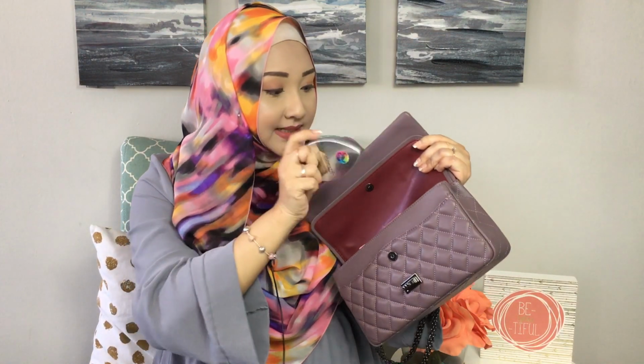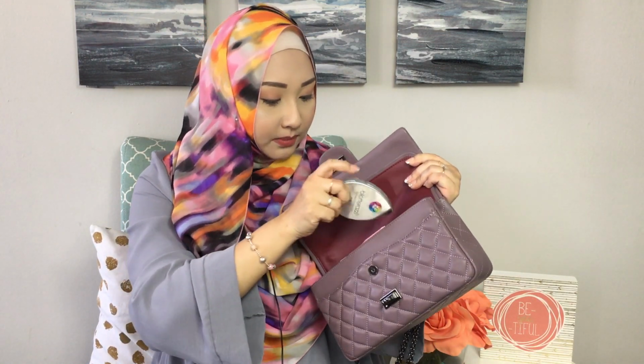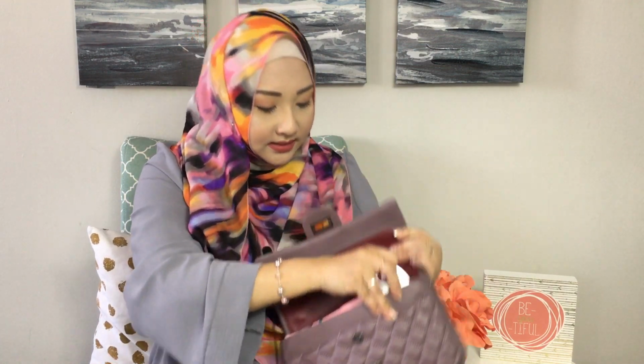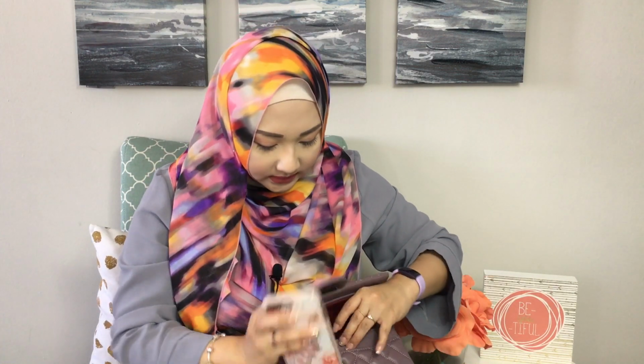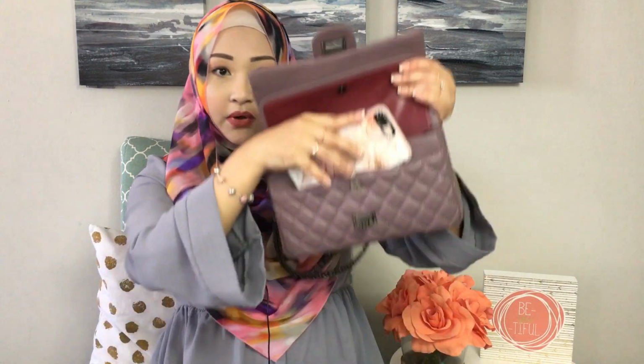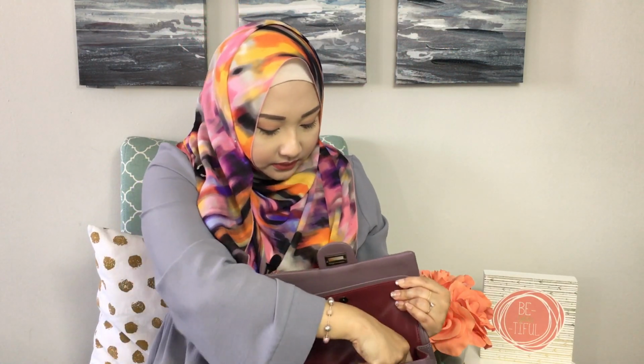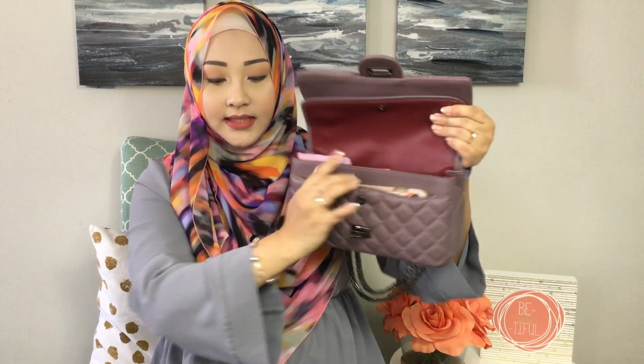And something else that I always bring is, of course, my blotterazzi. So this one has a mirror inside, so I really need this for touching up and for blotting my face. But it seems that everything is quite tight. So you know what? I'm going to try to fit my phone in the front pocket over here. Yeah. Okay, so it's going in pretty nicely.